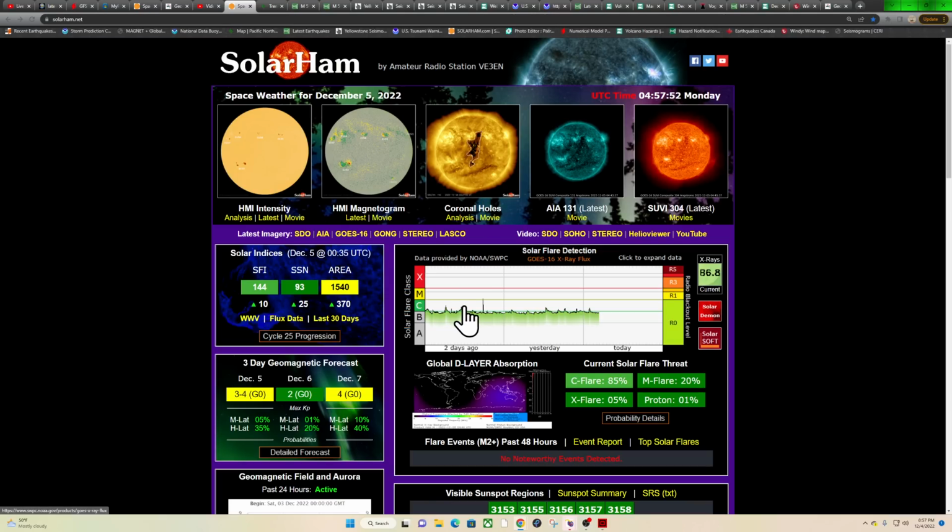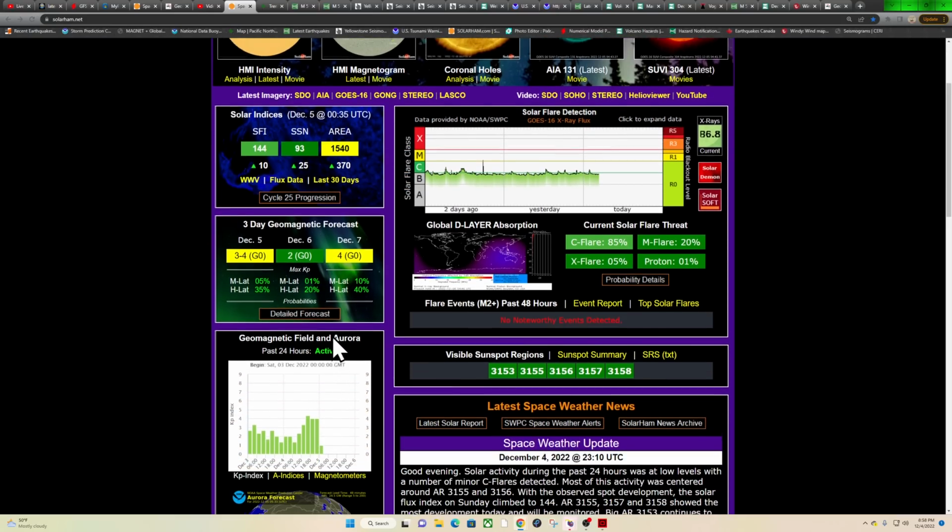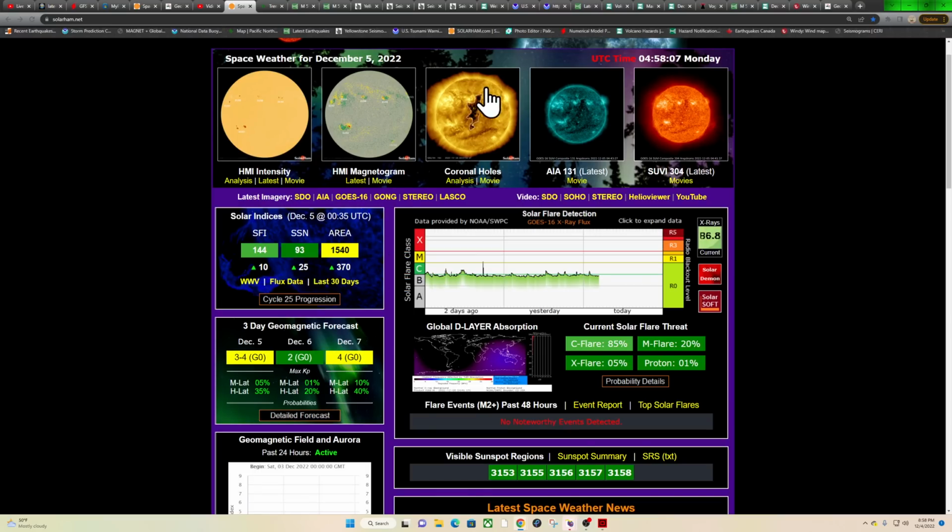But in the coming days, we have to worry about the coronal hole, and that will be here in a few days. The current 3-day geomagnetic forecast calls for some unsettled conditions over the next couple nights, but we'll know when this coronal hole comes, or at least the effects of it, when it reaches Earth in a few days. Probably be updated maybe tomorrow or tomorrow night.